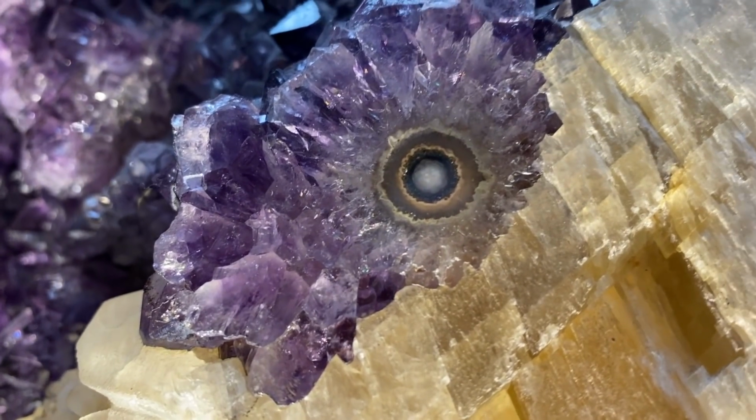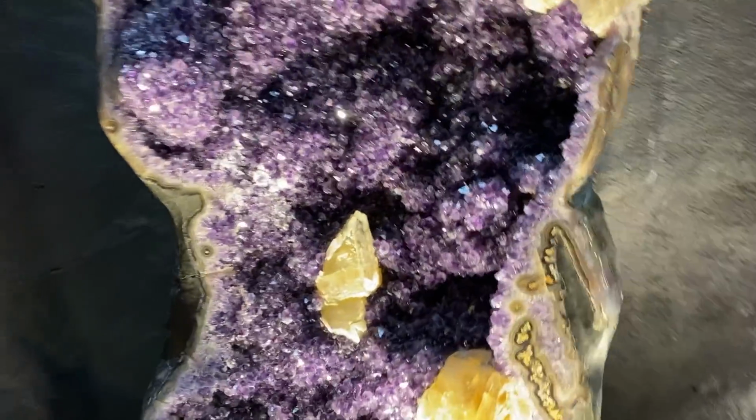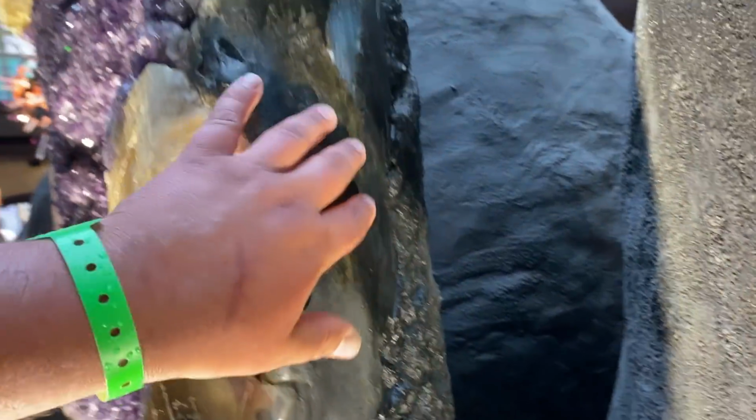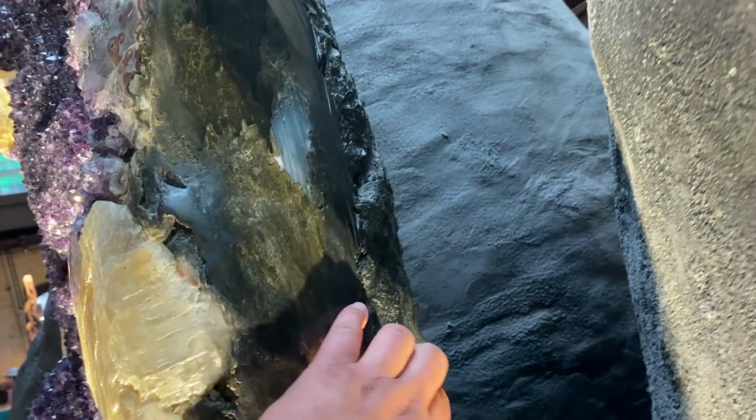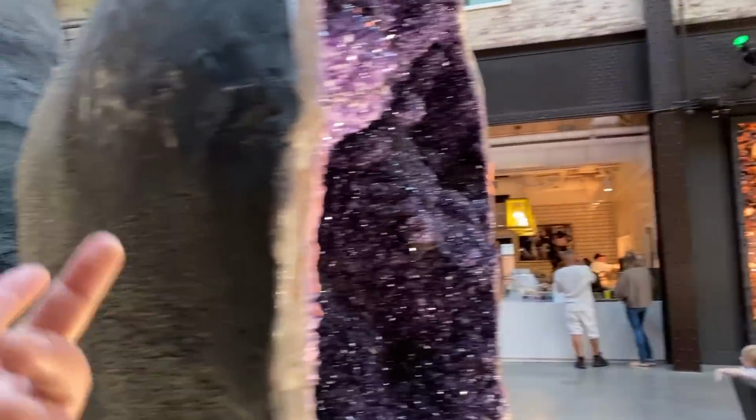That is a cool polished eye from a sliced crystal from when they opened it up. Really cool. This video is a little shaky compared to my other videos because I was using an app that did a digital stabilization because I didn't have my gimbal on me. But still had a lot of fun, and I hope you enjoy.